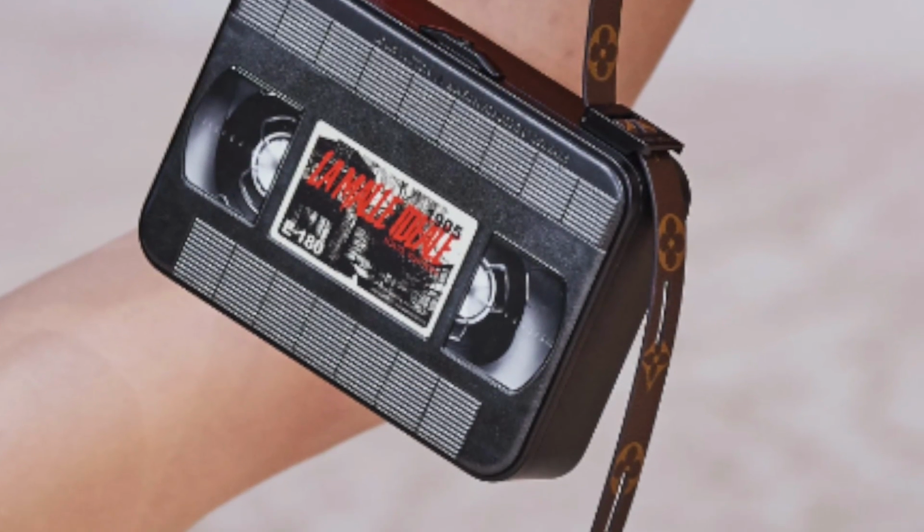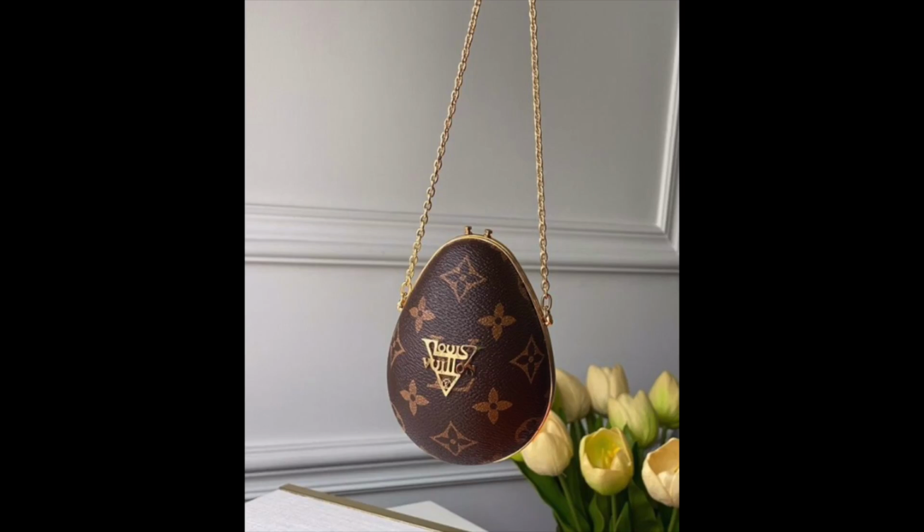And in that runway show, there were a few really interesting bags. Like I remember there was a cassette bag, an interesting tote bag, and now we've got the egg back again, which is just in time for Easter. So let me know, guys, if you're eyeing this Easter egg bag. I think it's pretty cool. I've always liked it. I think the mini version is quite effective as well.